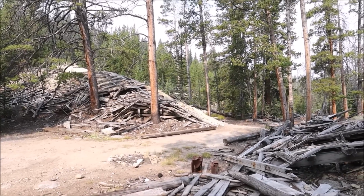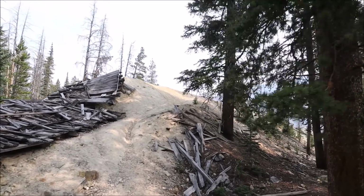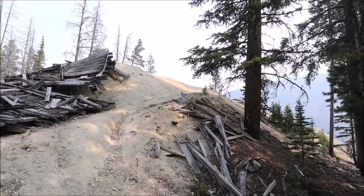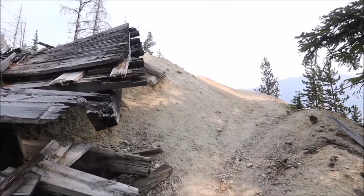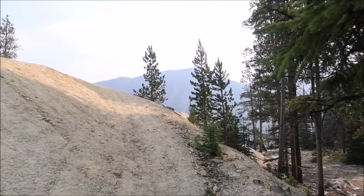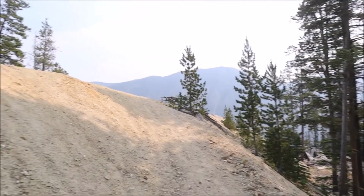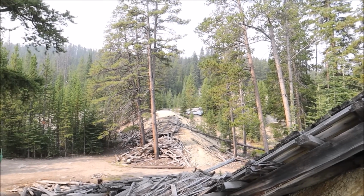There's a trestle that ran over this to get on top of the massive waste rock pile. And they had a system where they would bring it down to the bottom of the site, and that's where Coolidge is. And all of the materials at this mine operation were done at the Coolidge Elkhorn Mill.